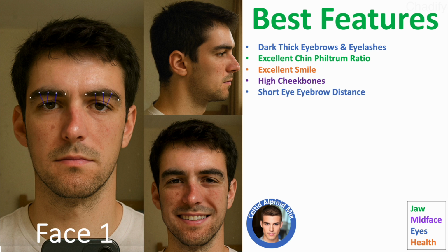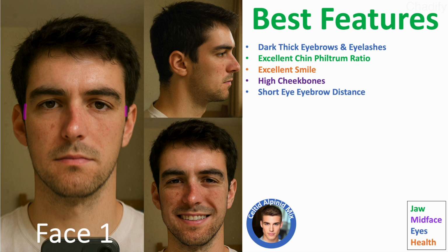He has a short eyebrow distance, and this is how I measure it as well. Far better than the other creators out there that I find. They use the mid-face, they use the nose length, they use certain things that vary tremendously amongst ethnic groups and different levels of masculinity. My version relies on the width and the size of the eye itself in relation to the brow. And this is just a superior way of measuring this.